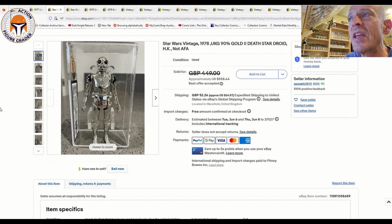Next up, I've got some UKG 90 grade droids. The first is a Death Star droid that was graded UKG 90, and I'm confused as to what happened on these because it was listed for 450 pounds, best offer accepted. So I went to 130point.com where you can look up the best offer accepted, and the best offer that was accepted was 535 pounds. So I don't know what's going on there. Maybe the seller was throwing in some other figures, and the buyer wanted to just kind of do it all on eBay. So who knows?